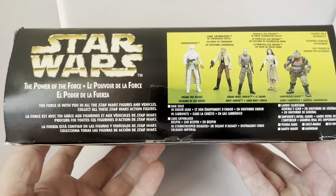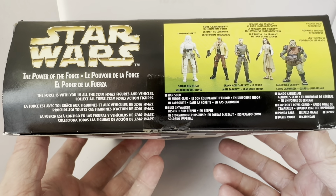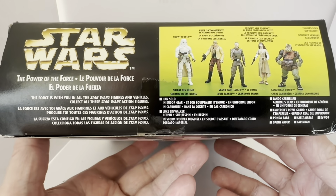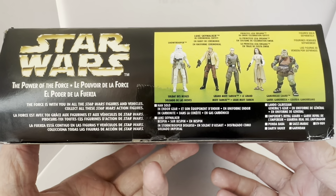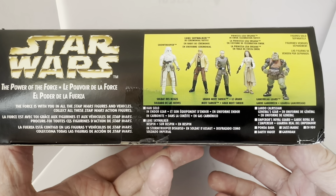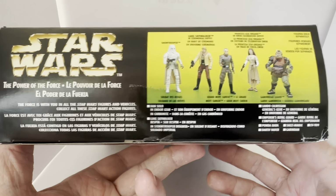If we go around to the other side, what have we got on here? Again, it's got Star Wars, the Power of the Force. The Force is with you in all of the Star Wars figures and vehicles. Collect all of these Star Wars action figures. So we have got the Snow Trooper, Luke Skywalker, Grand Moff Tarkin, Princess Leia, and the Gamorrean Guard.